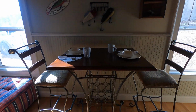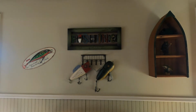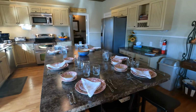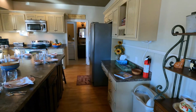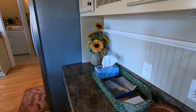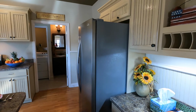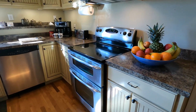a table for 2, like a breakfast area. Done up. Some nice decor on the walls. And then you've got the kitchen here. We got a total of 8 stools, a big center island, like a little desk here for doing stuff. Got a light under it. Brand new fire extinguisher. The refrigerator here is on the fritz. We got to get a new one ordered, so it'll be a brand new refrigerator by the time we rent it. Double oven.